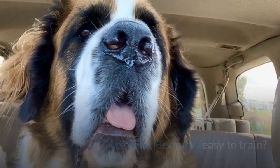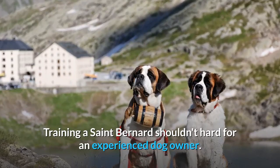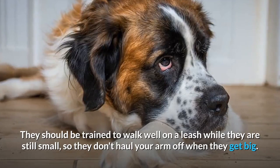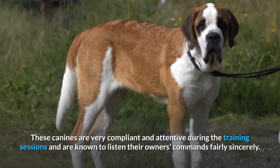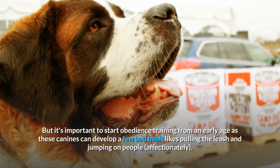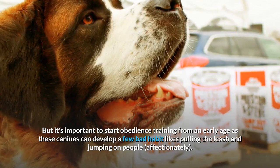Are Saint Bernards easy to train? Training a Saint Bernard shouldn't be hard for an experienced dog owner. They should be trained to walk well on a leash while they are still small, so they don't haul your arm off when they get big. These canines are very compliant and attentive during training sessions and are known to listen to their owner's commands fairly sincerely. But it's important to start obedience training from an early age, as these canines can develop a few bad habits, like pulling the leash and jumping on people affectionately.